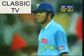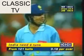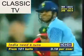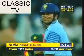India have taken their score up to 189. So there's one ball to go in this over. It's 193 for none. A 6 will finish it. In fact, a 4 will finish it as well. A 6 or a 4. Righto. What's he going to do?